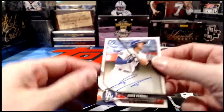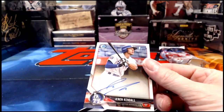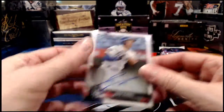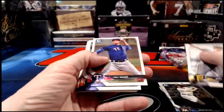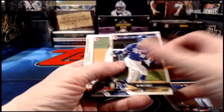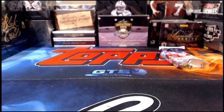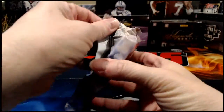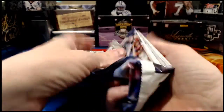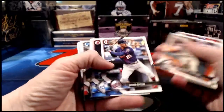For the Dodgers, Jaron Kendall, first Bowman on card. Of course, these are all on card. Again, it's just habits, right? Get in the habit of saying on card because we see so many stickers these days. But all of this stuff in Bowman is on card, unless it is one of the parallels. So if we find a signed Bowman Scout Top 100 or a signed Rookie of the Year favorite or anything like that, those are sticker autos. But outside of one of the parallels being autographed, the rest of the stuff in here would be on card.